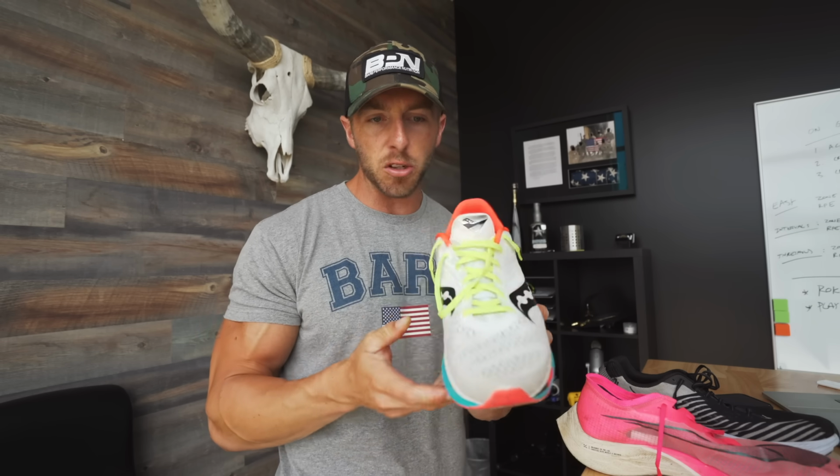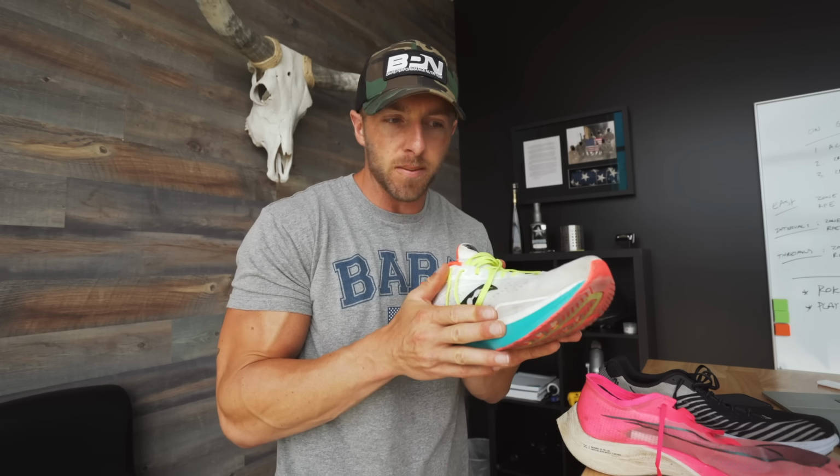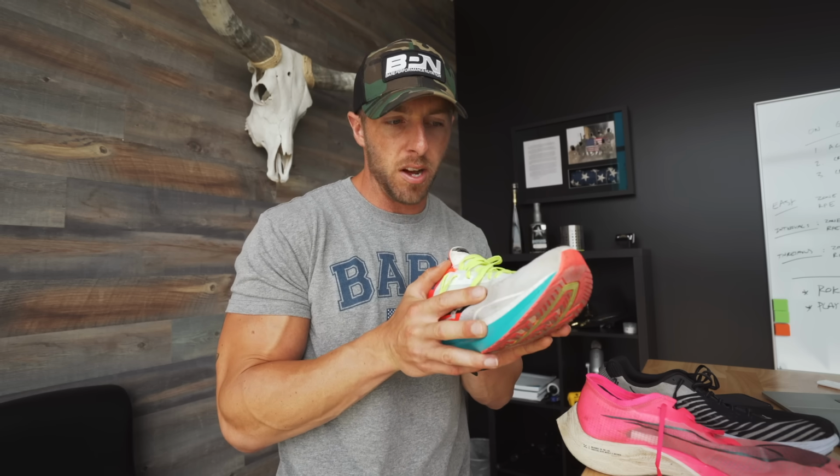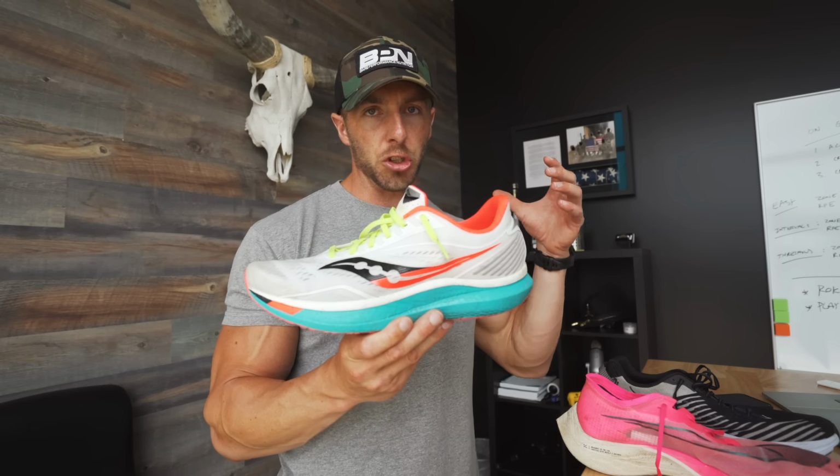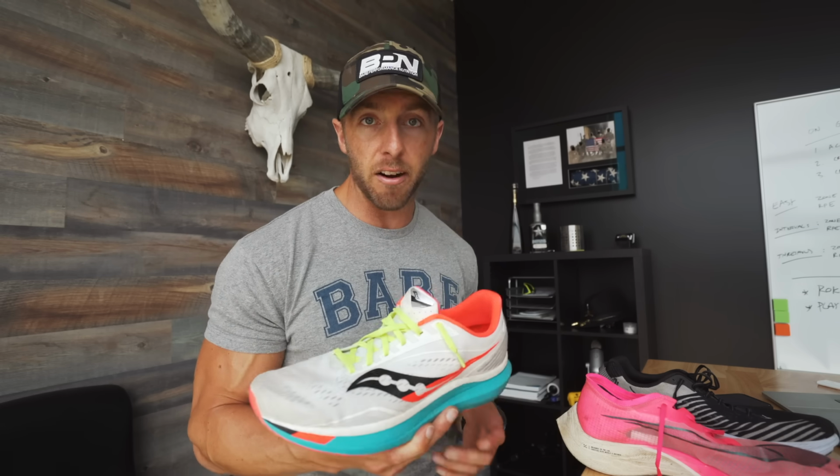I think the biggest thing I've noticed so far is it fits tighter. It feels like a glove on your foot. It's extremely light. The nylon base plate and the foam that they use on this are just so responsive. Like I just feel like I'm on the tip of my toes the entire time.